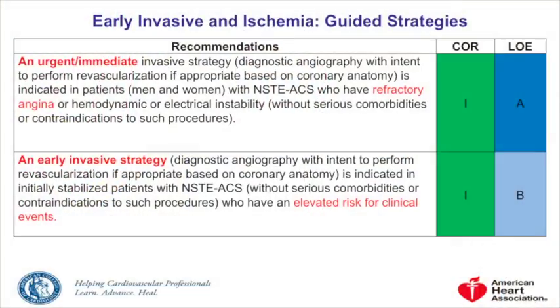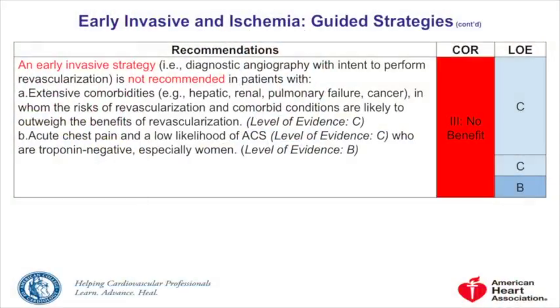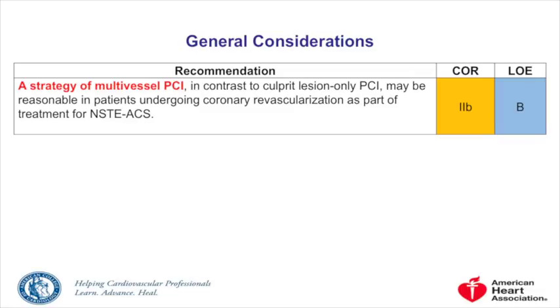So the recommendations say pretty much the same thing: an urgent invasive strategy is indicated in patients with non-STEMI who have refractory angina, who are not controlled medically. However, it's not mandatory for those who can stabilize and are low risk. It is reasonable to choose an early invasive strategy over a delayed invasive strategy for initially stabilized high-risk patients with non-STEMI. For those not at high risk, an intermediate risk or delayed invasive approach is reasonable. A strategy of multivessel PCI, in contrast to culprit lesion only PCI, may be reasonable for patients with non-STEMI, and these guidelines are consistent with the practice we had for the last 10 years.